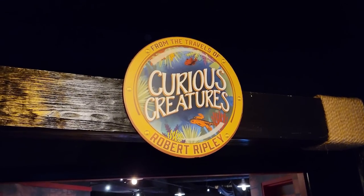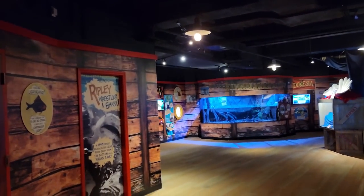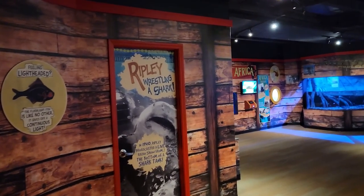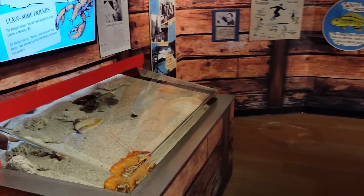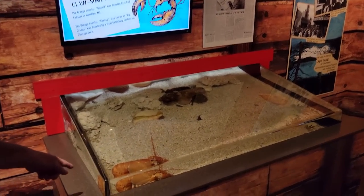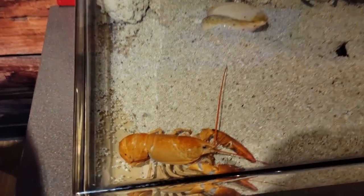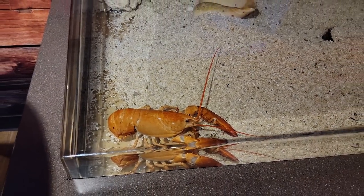Now we're gonna head into the Curious Creatures Robert Ripley exhibit. Ripley wrestling a shark. So this is one of their exhibit halls. They change it out quite often. This is an American lobster. It's real, it's moving. Yeah, it's the kind you eat.